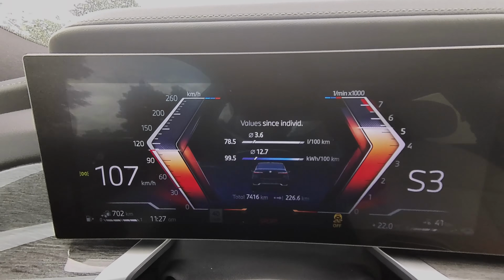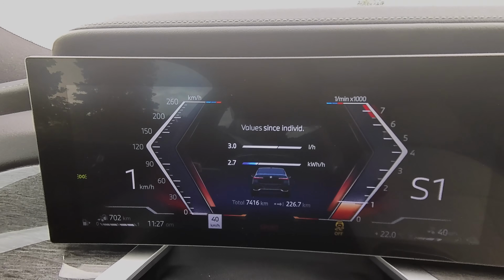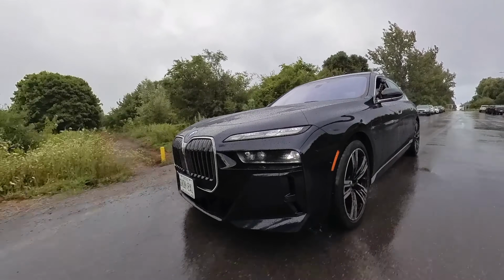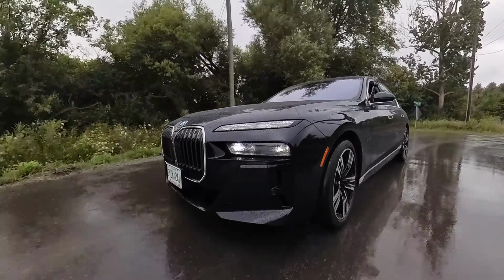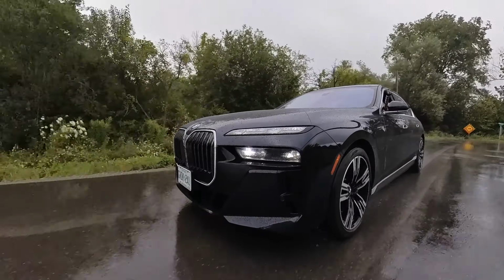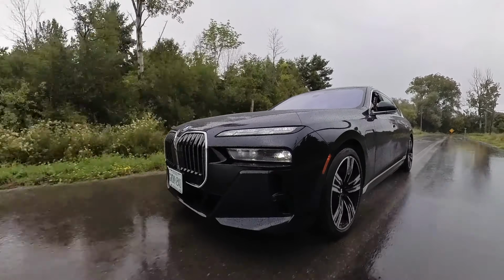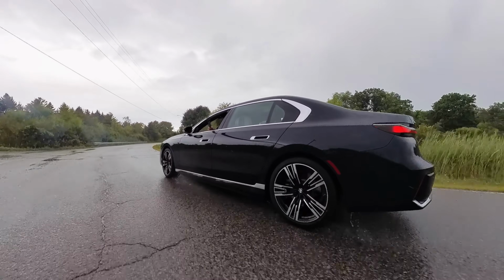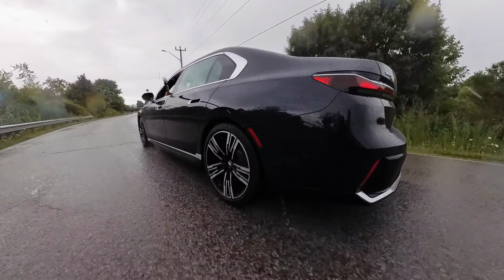0 to 100 kilometers an hour is supposed to come in 4.8 seconds, and we did exactly that when we tested it. And 0 to 60 miles per hour is supposed to come in 4.6 seconds. We did 4.4. Braking was also really good, 100 kilometers an hour to 0 in just 38 meters. The top speed is limited to 250 kilometers an hour, and in electric-only mode, it's 140 kilometers an hour.